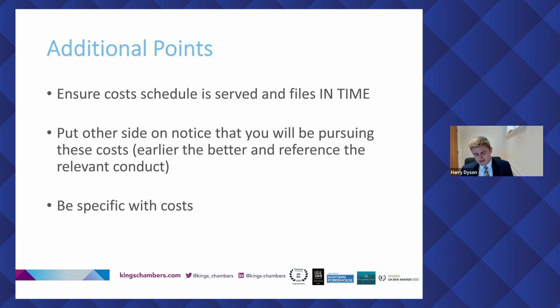The next one is additional points. These are points that also have general application, but if we're going for reasonable costs, ensure that the schedule is served and filed in time. And in terms of service, give your representative or whoever's going on for the hearing evidence that it's been served. So give them a copy of the email, give them a copy of the covering letter that's saying sent by first class recorded delivery or one thing and another.